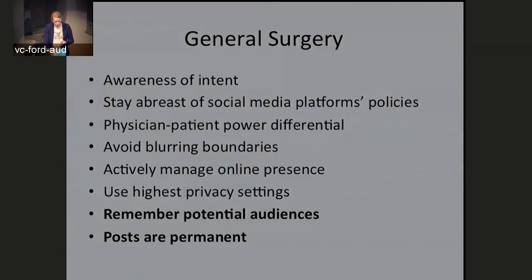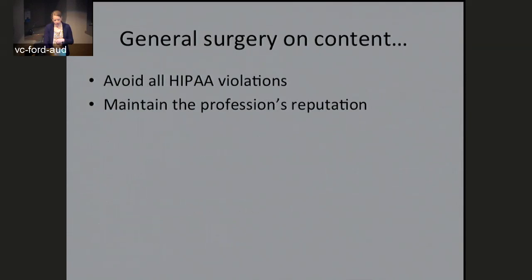Actively manage your online presence, use the highest privacy settings. This also is in conflict with what we hear at plastic surgery meetings, to use the lowest privacy settings so that all your patients can find you. And again, remember your potential audiences are often much larger than you think, and posts are permanent. Once they're in the cybersphere, they're there forever. So for content specifically, avoid HIPAA violations. Again, seems like a no-brainer. And maintain the profession's reputation. Could you be any more vague?